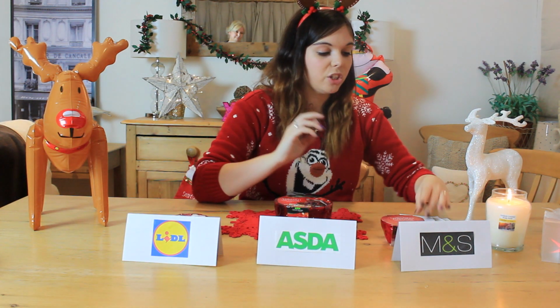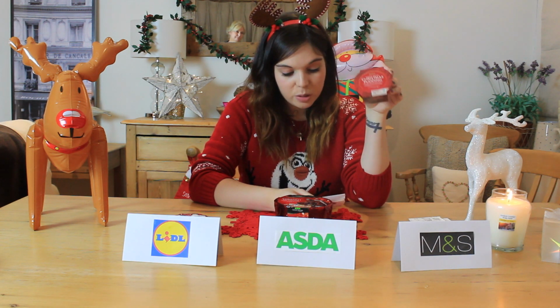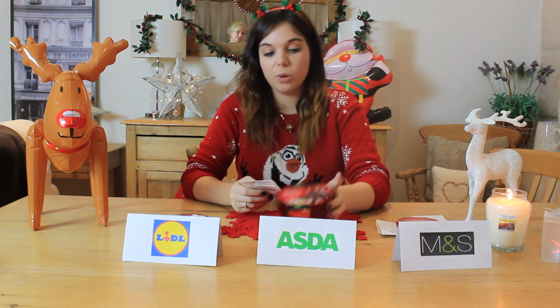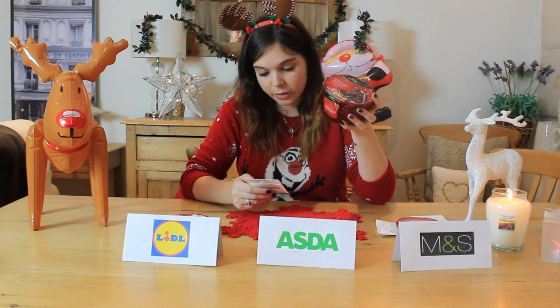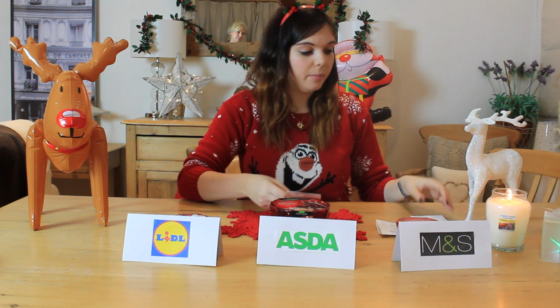Now we are doing our Christmas puddings. As I explained earlier, in Asda they didn't actually have a mini one, they only had a big one. So unfortunately the sizes don't really match. Our Marks and Spencer's Christmas pudding costs £1.25, so that's not too overpriced. Our Asda one, which is a lot bigger, costs £1.89, so not a lot of difference for nearly triple the size. So that's great if you've got a big family.